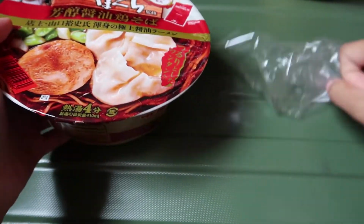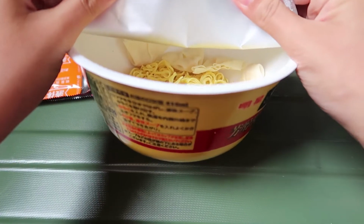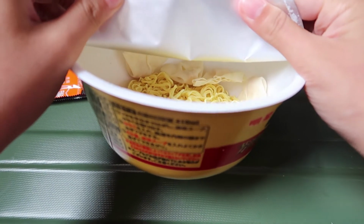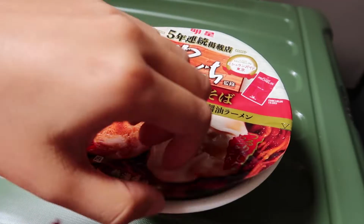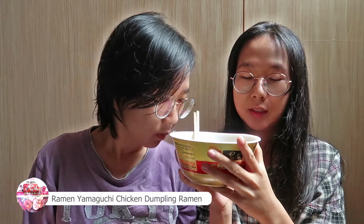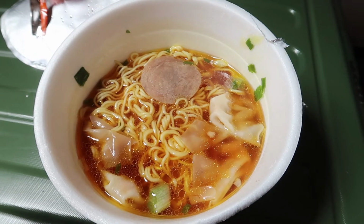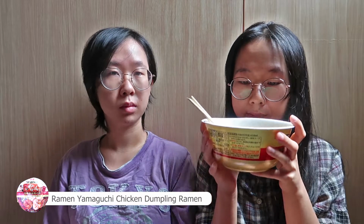We make it the same as the other one actually. Peel back the lid to half and remove the sachets. There are wontons in there. Pour in the kayaku, the dried stuff, and then pour hot water to the line. After 4 minutes, pour in the liquid soup and mix well. Cool. This one only came with 1 soup sachet, but I think it's because Ramen Yamaguchi didn't have too many components to it. Let's try it.